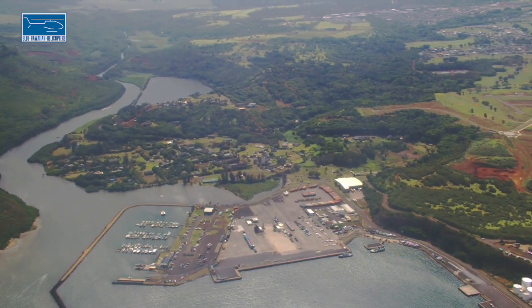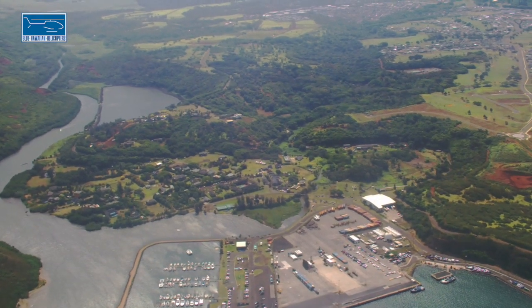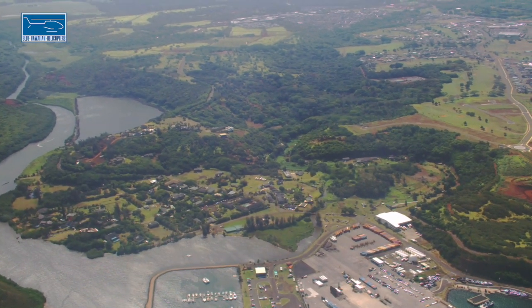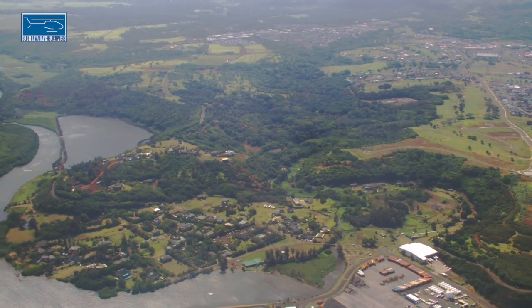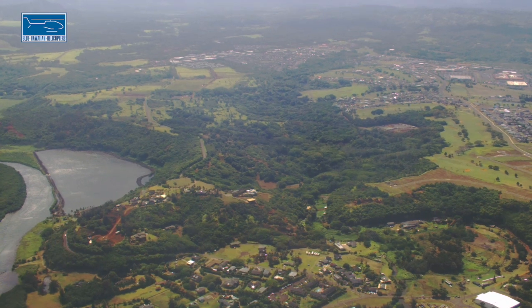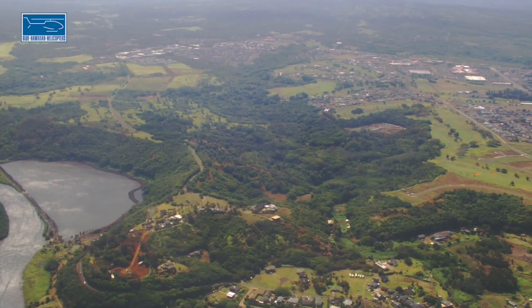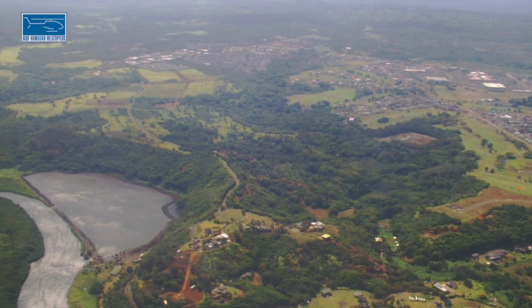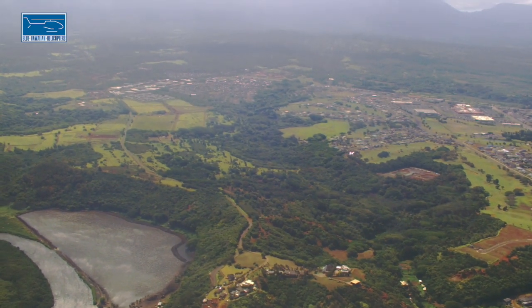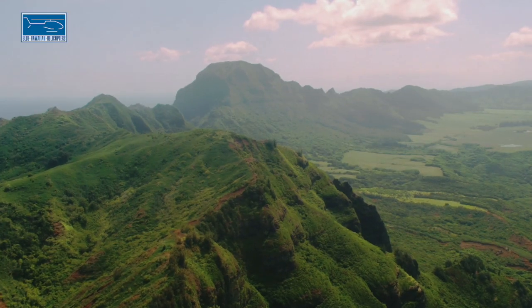Go ahead. How high are we flying right now? 1,400. I see a river out the back side of the harbor, and then you'll see a kind of half circle pond on the right of it. That is the Menehune fish pond, built by the Hawaiians about 600 years ago. Originally a fish farm was the purpose of it. Today it's kind of like a historical landmark. Take really good care of it. It holds a lot of cultural significance, so there's plenty of restoration projects, blessing ceremonies on it throughout the year to keep it in good shape.